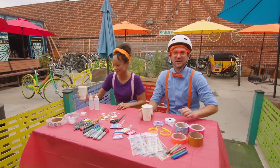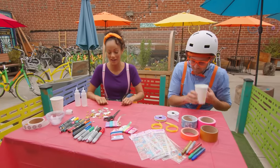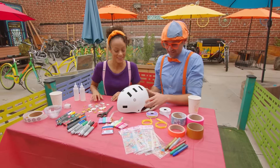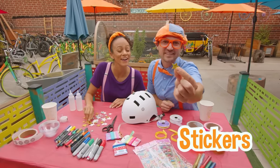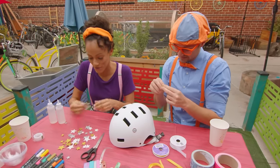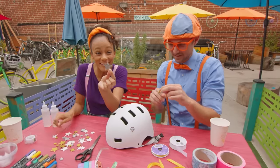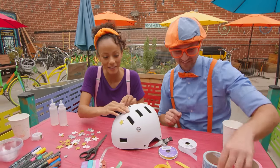Yeah, look at all this stuff! Wow! Such great craft supplies! Yeah, let's decorate your helmet! All right! I love decorating! Yeah! This is gonna be so much fun! Looks like we have some stickers! Mm-hmm. Ooh, look! A little star! Yeah, which one is that? Gold? Gold. Ooh, we have silver too! Okay. Ooh! Peel off that. It's a little tricky to peel it off. How about one right there? Nice! I'm gonna put one here.